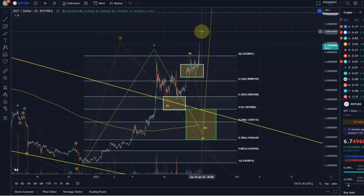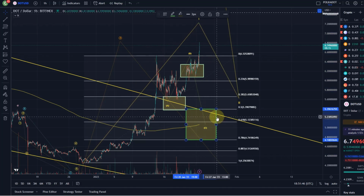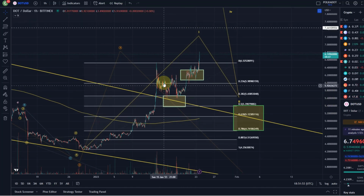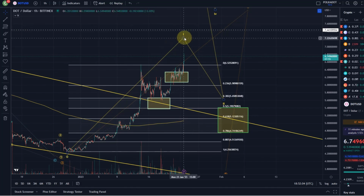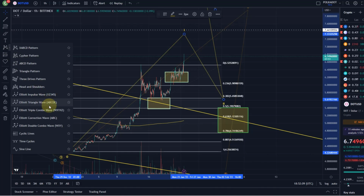We even overshot the target, and this makes me now change the count. I don't think we are yet in the wave 2. I have to reconsider this. This will shift to the side, and I don't think we've seen this ABC. We have seen an ABC, but it was most likely just the wave 4. So let me disregard the higher level count here. That's not so relevant in the short term. We will have to move the wave 1 to the upside, basically what Solana is doing as well, and ADA, for example.